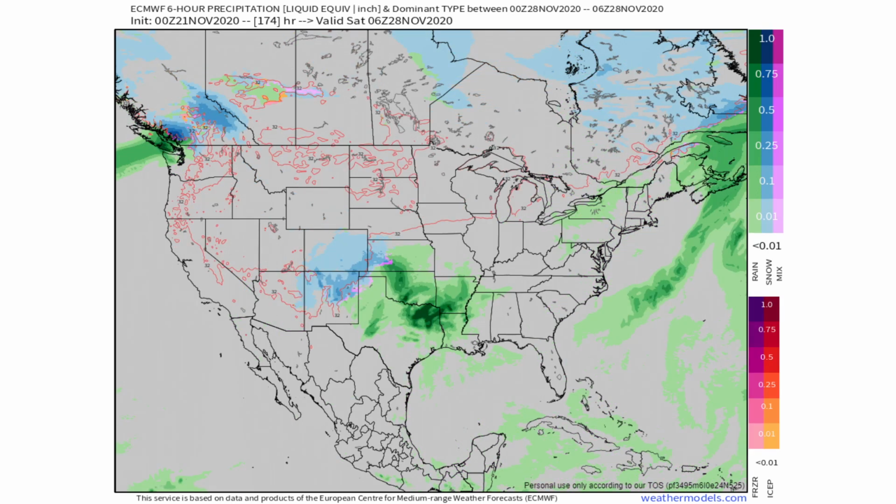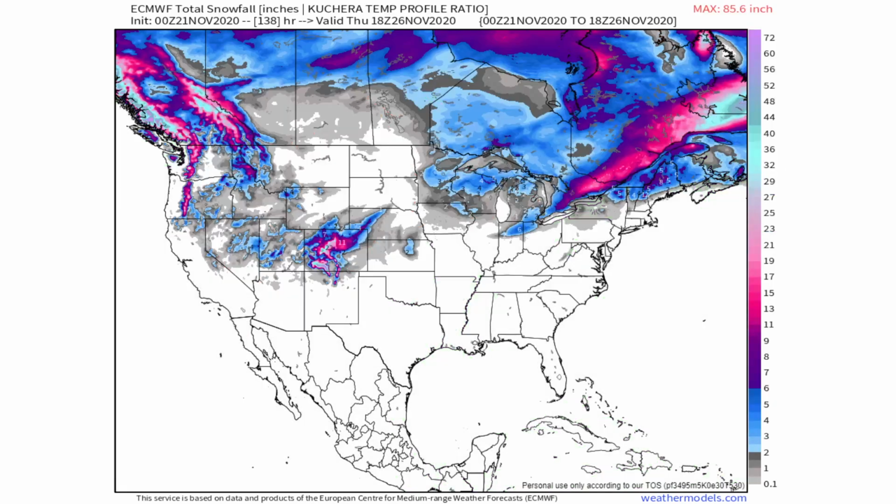Now, that system moves out, and we're pretty much all said and done with this by Saturday early in the morning. Now, here's what the European model shows for snowfall. We're dealing with 2 to 6 inches of snowfall in the blue. If you're in the grays, that's where you're under 1 inch to 2 inches. Even in the purples, that's where you're looking at 6 to maybe 8, 9, or 10 inches of snowfall. And we see quite a bit of snowfall for many of these areas.